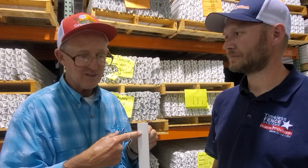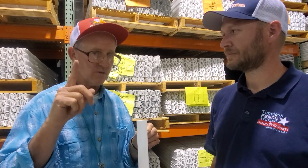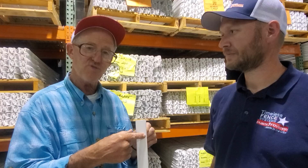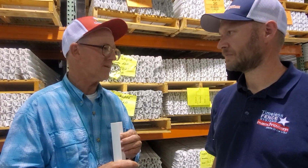When you build a fence out of this, you can bring a potential customer on, another landowner that you're trying to get a lease on their farm, show them these fences. Man, they're attractive, and that's a good sales tool. You want your fence to look nice. You don't want a crappy looking fence. People pay big money for a vinyl fence.